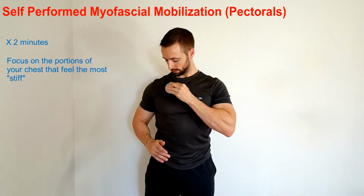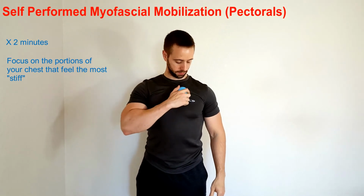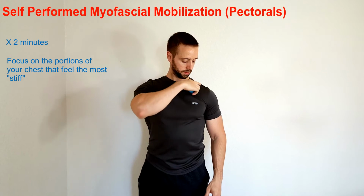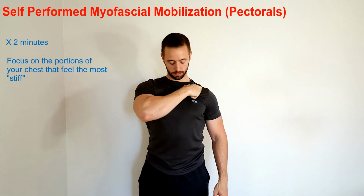From here, you can apply a moderate to deep pressure with the ball into the soft tissue and move the ball around until you find an area that feels tight or tender. The pectoralis minor resides just under the lateral aspect of the collarbone and is usually ripe with dysfunction and a perfect area to target with this exercise.